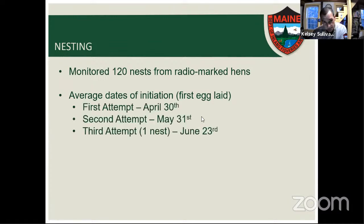And we found that, and these are first, second, and third attempts, so some birds that didn't succeed in hatching a clutch of eggs would attempt a second time. But on average, April 30th was when turkeys were initiating or laying their first egg. So, and that's close to our typical timing for the season.